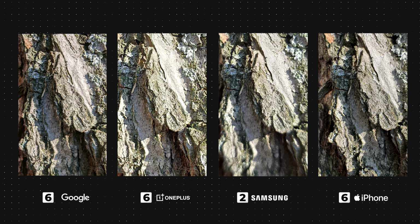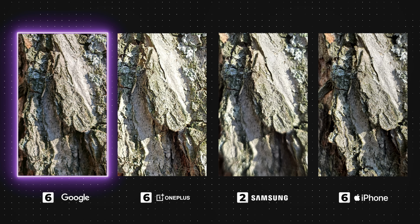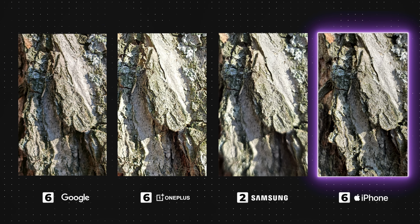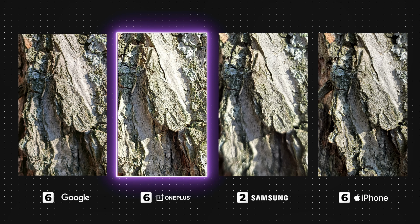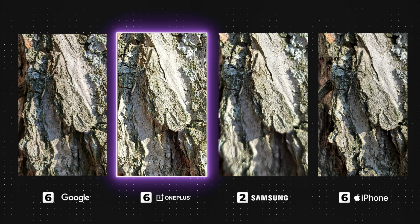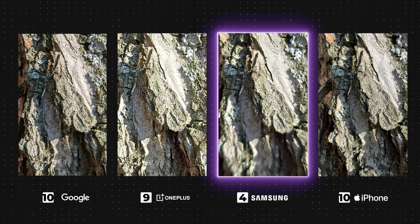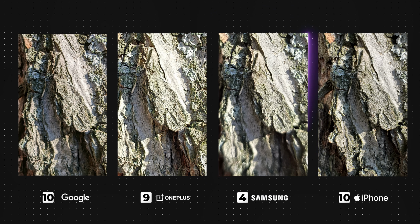Finally, in this last image of a tree, the Pixel has nailed it with such great detail and sharpness. However, it does have a slight blur towards the bottom of the photo. The iPhone has almost perfect sharpness with just some minor blur around the edges as well. The OnePlus has done a decent job, but unfortunately the photo is a little overexposed with the clarity being a bit too high, which makes the image look slightly unnatural and lose some of its details. Sadly, the Galaxy has a massive blur on the bottom half of the photo, and in my opinion, it's not really usable.